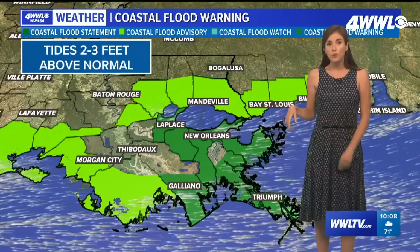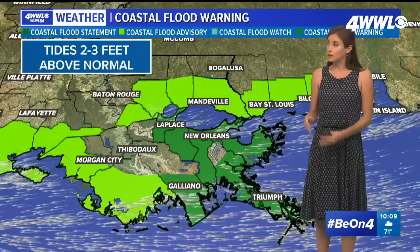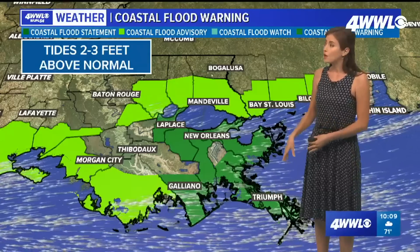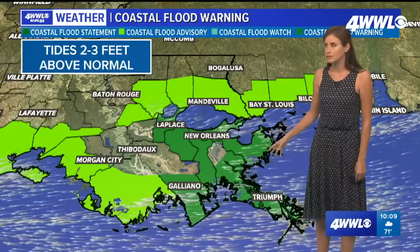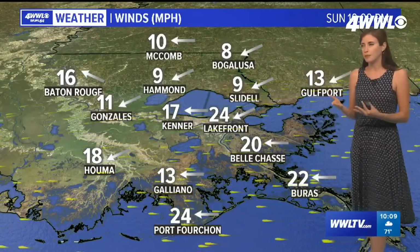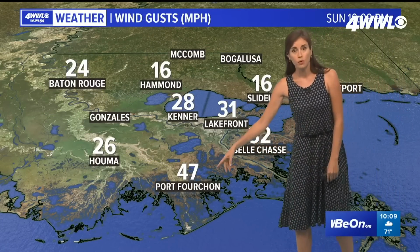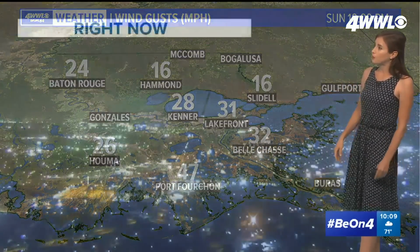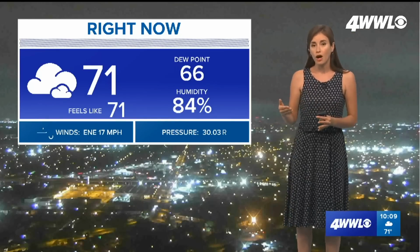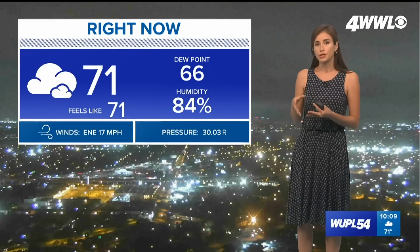As we look at our coastal flood warning and advisory area, it's pretty much all of our shorelines with these strong easterly winds. Tides will be continuing to run maybe 2 to 3 feet above normal. We're not expecting it a whole lot higher than that, maybe a bit above 3 feet, especially for some parts around Shell Beach and parts of St. Bernard. But at this point, it looks like that's what we're expecting for maybe the next couple of days. Here are the sustained winds, and here are the wind gusts up to 47 miles per hour recorded not long ago at Port Fourchon. Other spots about 30 mile per hour gusts, and that wind advisory is for winds continuing about 25 to maybe 30 or 35 miles per hour and gusting closer to 35 and 40 miles per hour. And that would be through tomorrow evening at this point.